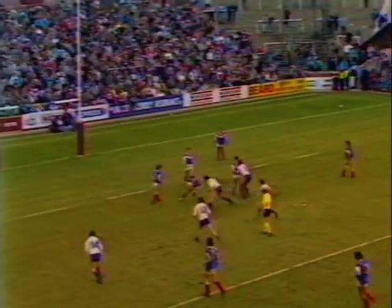Not had the best of chances, this lad. He did score 3 tries at Perpignan a couple of seasons ago against Great Britain, but hardly touched the ball today.